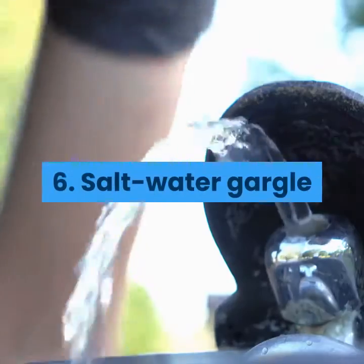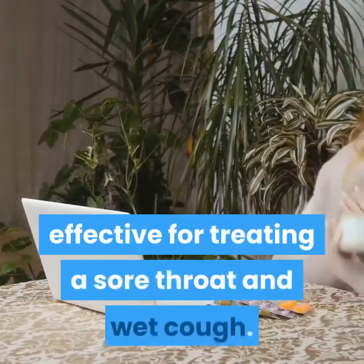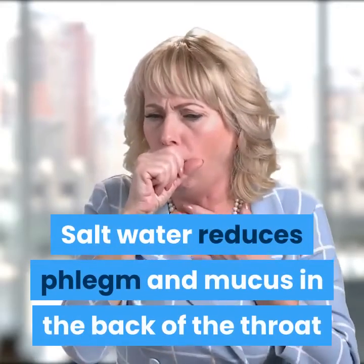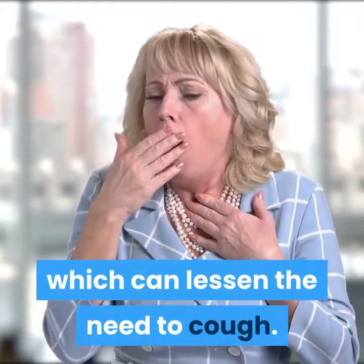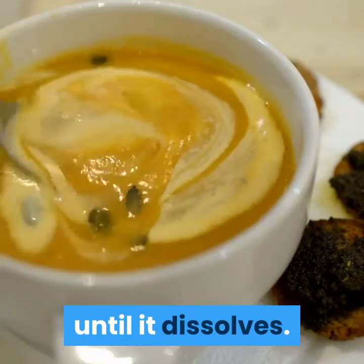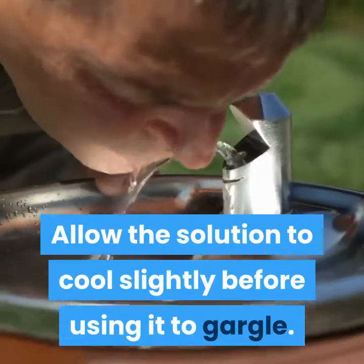6. Salt water gargle. This simple remedy is one of the most effective for treating a sore throat and wet cough. Salt water reduces phlegm and mucus in the back of the throat, which can lessen the need to cough. Stir half a teaspoon of salt into a cup of warm water until it dissolves. Allow the solution to cool slightly before using it to gargle.